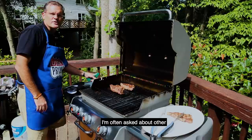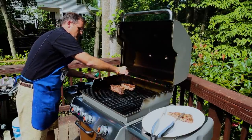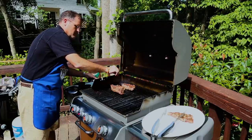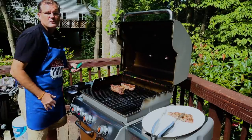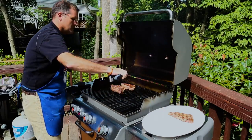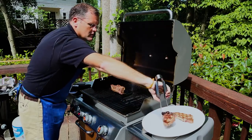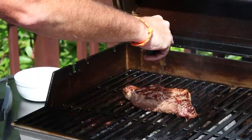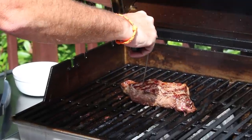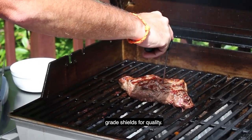I'm often asked about other USDA marks you see on packages of beef at the supermarket. All beef must be inspected for safety and wholesomeness by USDA, and you will see those marks on packaging as well. While all beef must be safety inspected, not all beef carries USDA grade shields for quality.